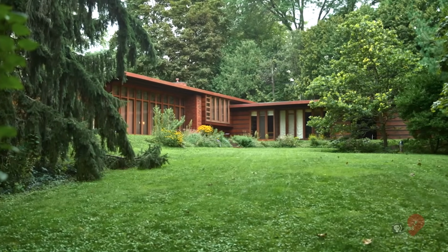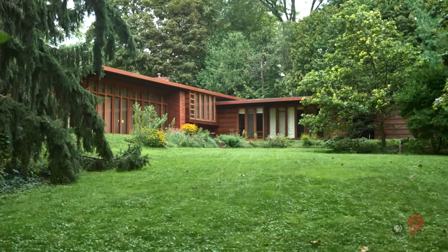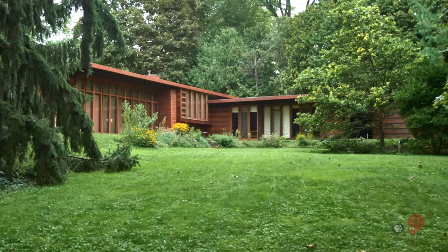He was just one of a number of architects who were searching for ways to create particularly houses that met the needs of modern living, but didn't necessarily hark back to previous eras.